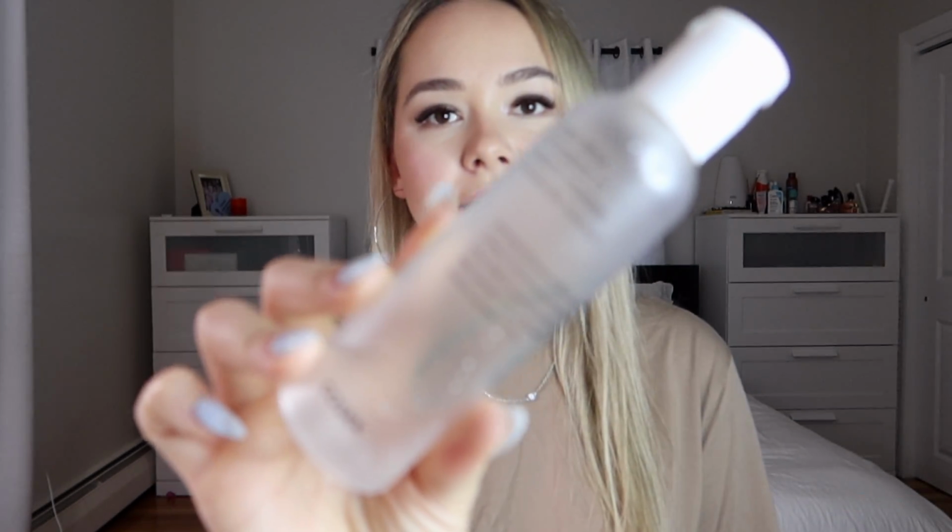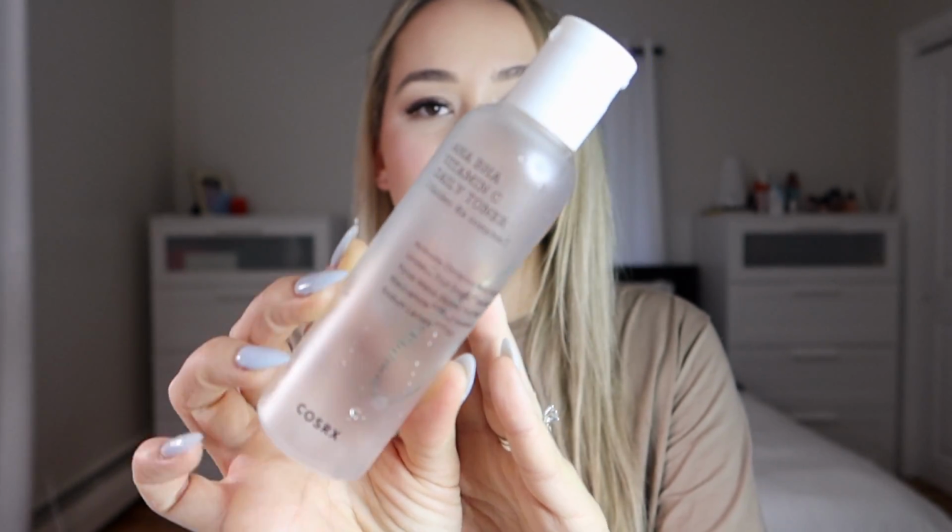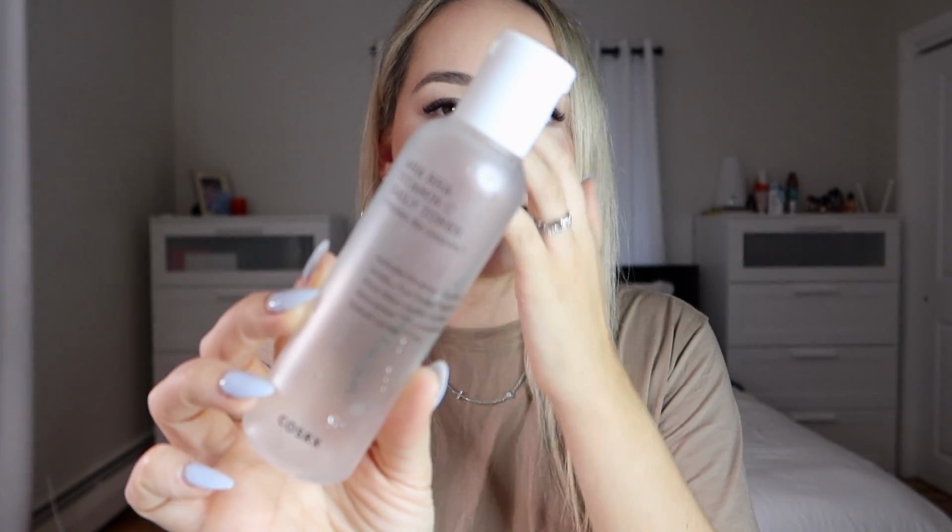Because it has the AHAs and BHAs, my god, I can't talk. It is going to give you a little bit of that exfoliating effect, which I really like personally, because it's very mild, but you're also getting rid of all those dead skin cells and any dryness that you may have on your skin. I think it's really effective. It says here it has niacinamide, willow bark, and also kiwi fruit extract, but the niacinamide is literally like the 8th ingredient. I think it lists all of the ingredients on the bottle, which is kind of cool.